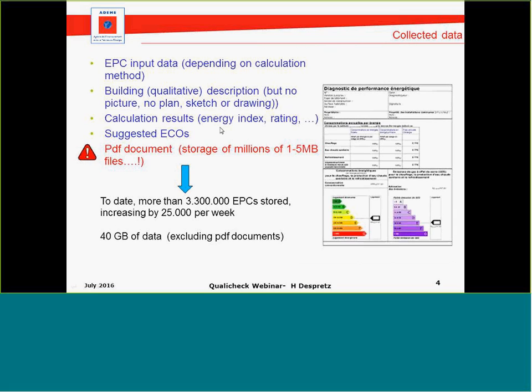Going into more detail on what is collected, all input data for EPC creation are recorded. But of course, it depends on the calculation method, because in France we use a mixture between asset and operational EPC, which is not always very easy to understand, both for users and for contributors. We also record a qualitative description of the building, but we tend to avoid any other document such as pictures or sketches. We also collect the results of the various calculations in terms of energy index, class, etc., and the list of proposed energy conservation options.